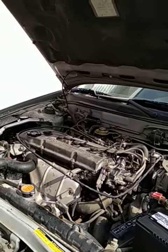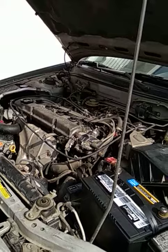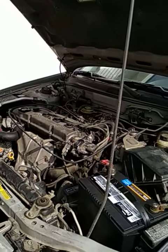And the valve cover, I cleaned up the top of the engine, so it's looking pretty good. Yeah, I can't complain.